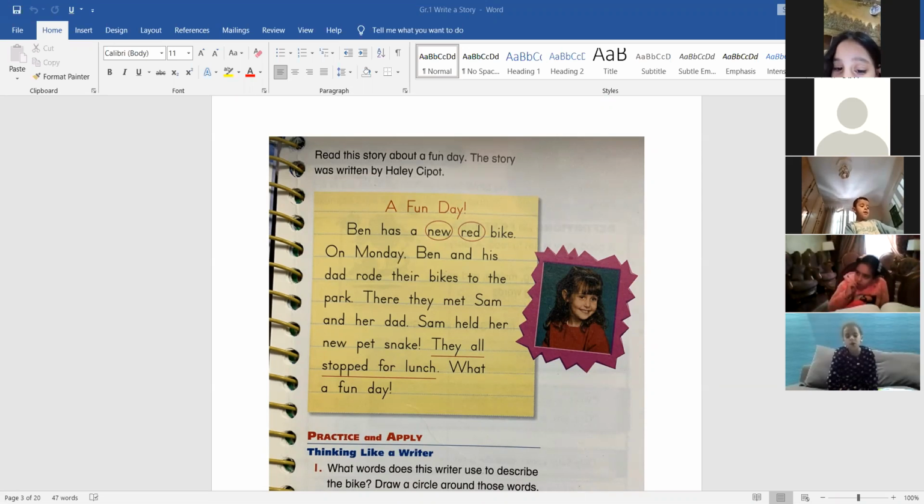Okay, I made two circles around the two words because these are describing words. These are adjectives that we use to describe the bike. So in the beginning of the story, Ben got a new bike. What did he do with the bike, Rukaya? What happened in the middle of the story?